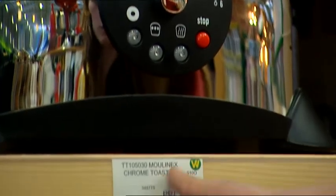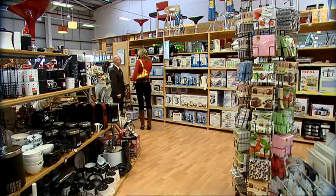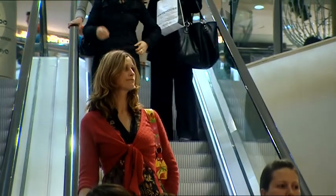And can I ask you, what's this 50 extra cents charge for? PRF, Producer Recycling Fund. Cost of the toaster is $30.49. It includes this fund, so you're not paying anything extra. And it's great to see this price coming down.